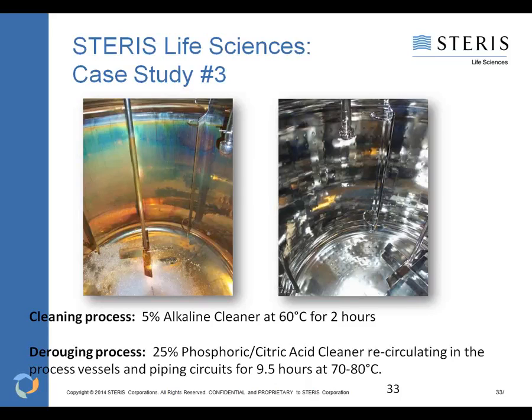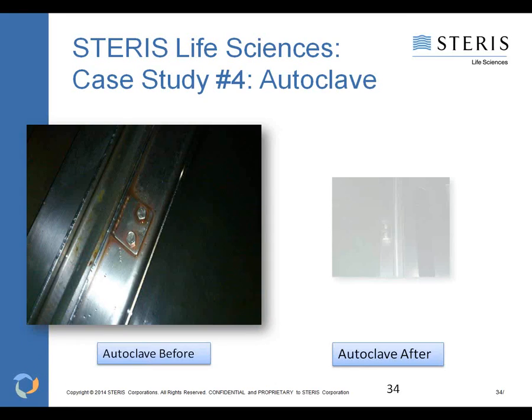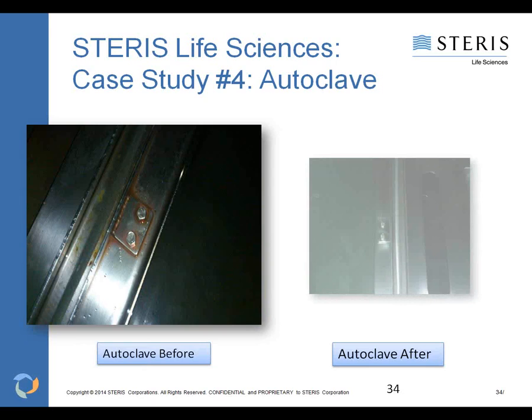And then in this study, it was an autoclave that they had some rouging you can see around the welds and around the bolts. And what they did here is they actually used our acidic cleaner and went in and sprayed the surfaces and then went in and manually scrubbed it. So it didn't take the 4 hours to do this, but there's a picture of it after how it looked. So here's an example of how to kind of shine up your autoclaves using acidic detergent. There's another picture on the next slide.